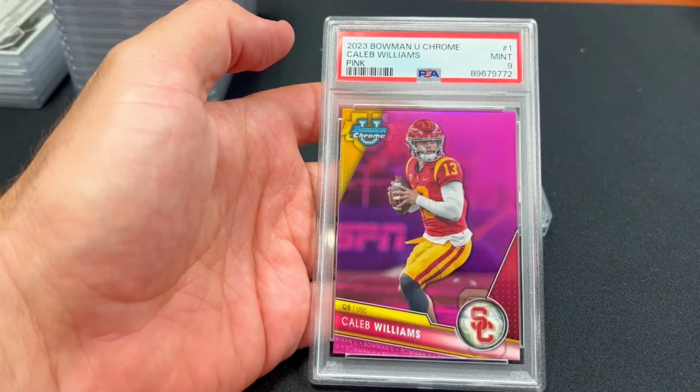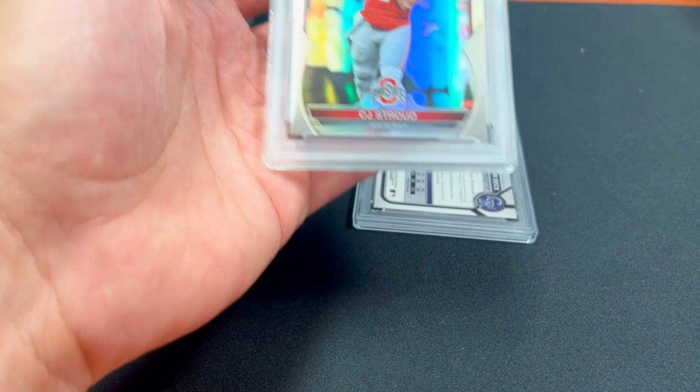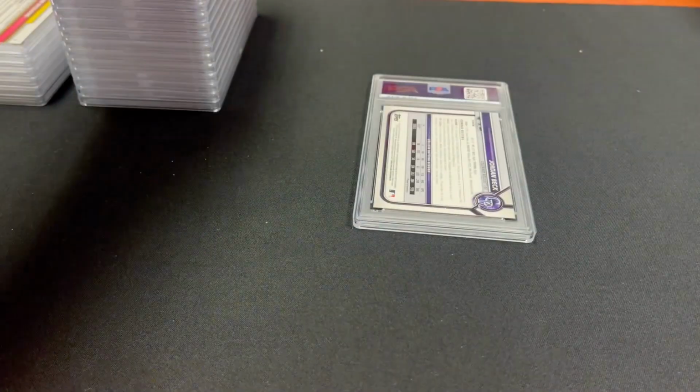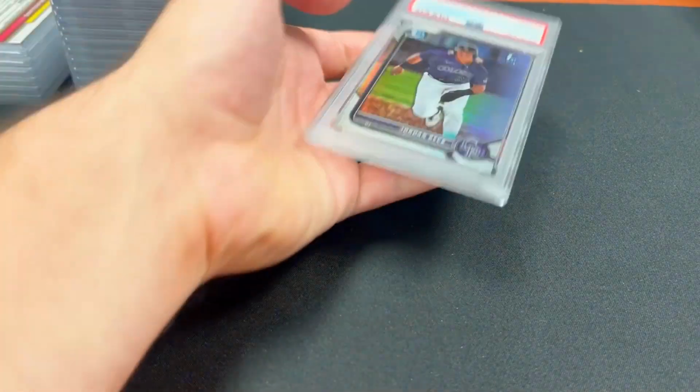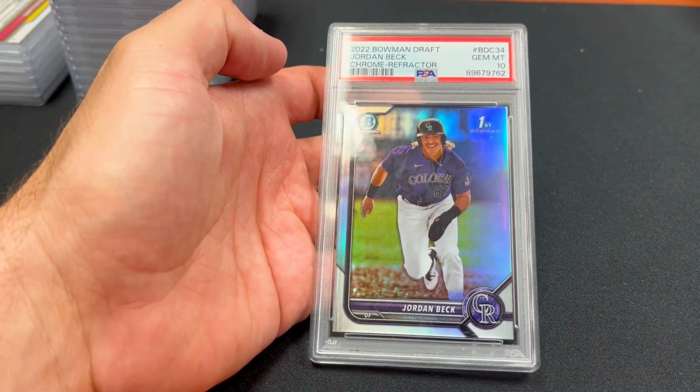We have a Caleb Williams 9 on the pink refractor. I'm a little bummed about that. CJ Stroud refractor from 2022. That's a 10. Should be able to get 50 for that. And then finally, Jordan Beck, we have a refractor. He just got called up, and a 10 on that one as well.